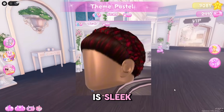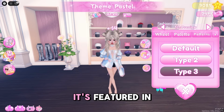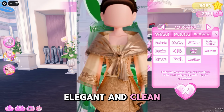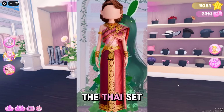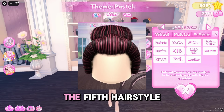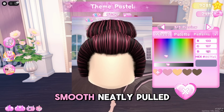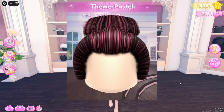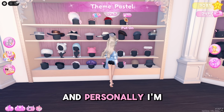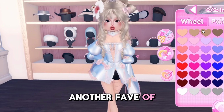The third one is sleek, slicked back hair with braided elements woven in. It's featured in the Filipino look and looks really elegant and clean. The fourth one was shown in the Thai set. It has a vintage vibe and looks really classy. The fifth hairstyle looks like a traditional Japanese updo. Smooth, neatly pulled back hair, it's clearly inspired by classic Japanese fashion, and personally, I'm obsessed with that aesthetic, so this one's another fave of mine.